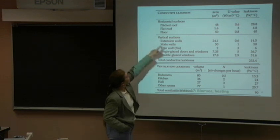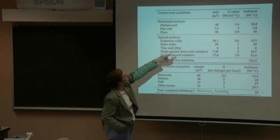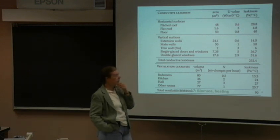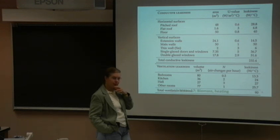So a pitched roof has a U value of 0.6, a flat roof is 3. Why would that be the case? I don't have any clue. Does anyone know why a flat roof would transfer more heat to the outside world? That makes no sense to me. I'm pretty sure flat roofs are usually tarred. I mean, they're made out of a different material, so that could make sense. Though if snow was on there, it could help insulate as well. True, that's actually a very likely thing.